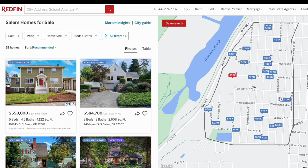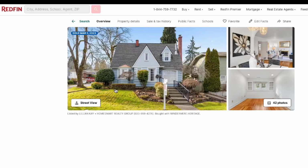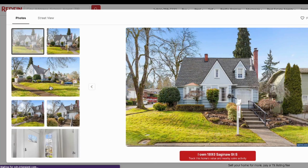So you're going to find a lot of cottages, a lot of bungalows, a lot of four squares, a lot of craftsman style homes. So there's a lot of variety beyond big palatial style historic homes. The home that I want to talk about first is going to be this one because I have been in this home, so I feel like I can talk about it reasonably well.